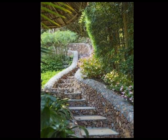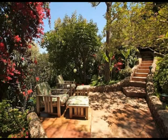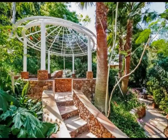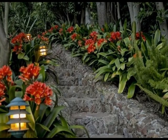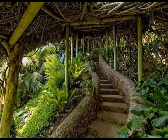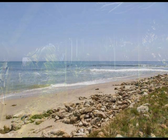The private pathway is surrounded by tropical plants, creating the feeling of walking through a jungle. It has many sitting areas, and there's even a bandstand from where you can give your own private concert. When you are descending over the enclosed trail, the beach comes closer, step by step. This builds up the tension, and finally, the pathway breaks open into the ocean.